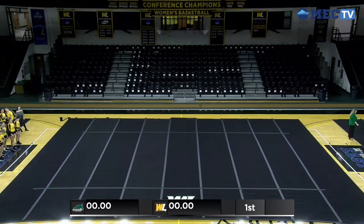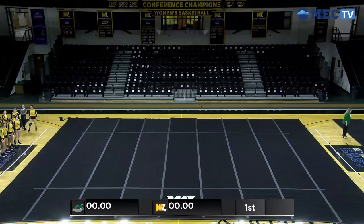This one last week was, again, their season high against Glenville State, an 8.25. So, yeah, very challenging, but challenging for both squads. And as we wait for the judges to compile Stevenson's score, West Liberty will be next on the mat, and that'll wrap up our initial event of the meet.